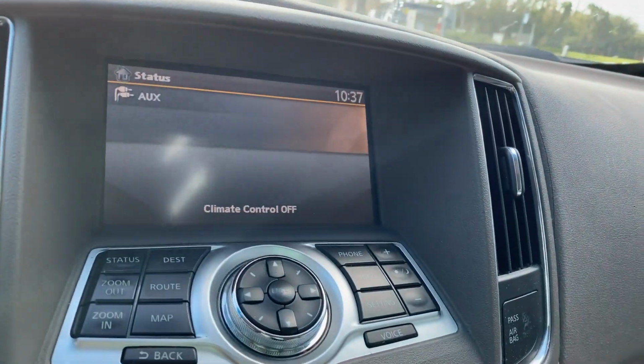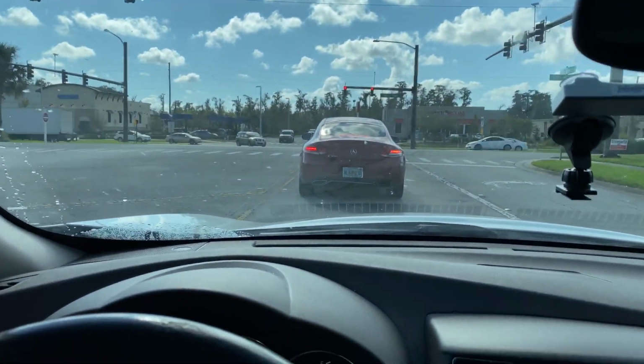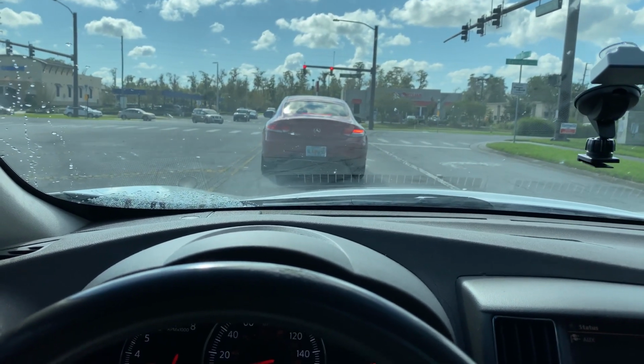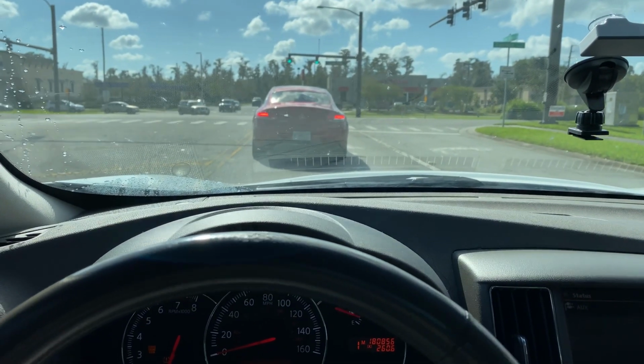Currently right now it's 10:37. Almost no one outside, so we got a couple things to do. Now I want to talk to you about where the car has been. I've actually had several issues with the car. It's been sitting for a while. I haven't posted, I haven't been driving the car really.